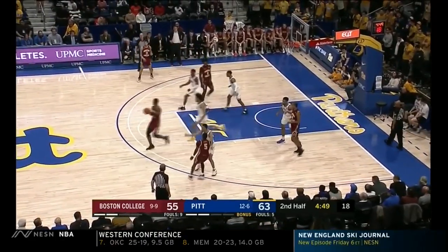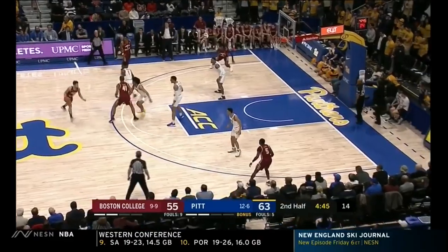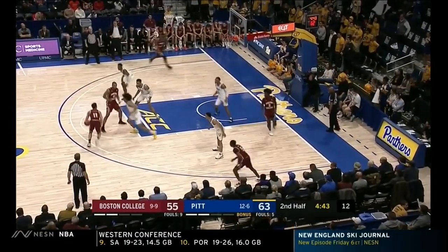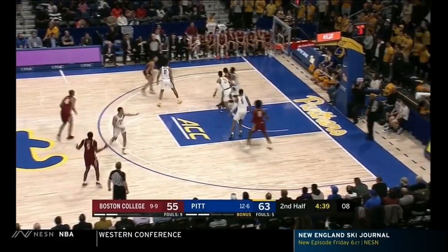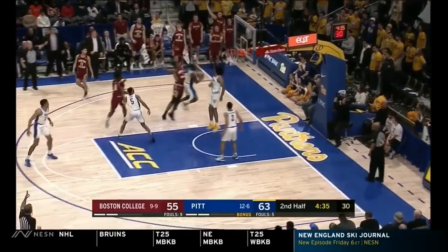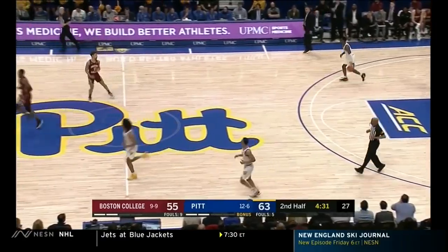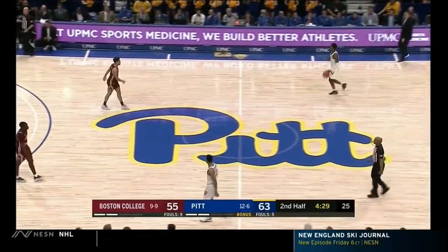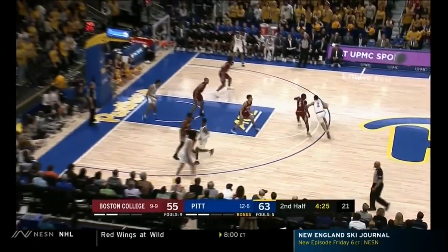Jarius Hamilton triggering the inbound and gets it back. Now he'll set the pick for Thornton. Pitt's defense just has Boston College going a little bit faster than they would really like to go. Good pass out to Mitchell. Just can't get it to go. See, the only problem, Tim, is that's a post guy inside who's got a mismatch, and he kicks it out to a guy on the outside who's a 12% three-point shooter in ACC play.